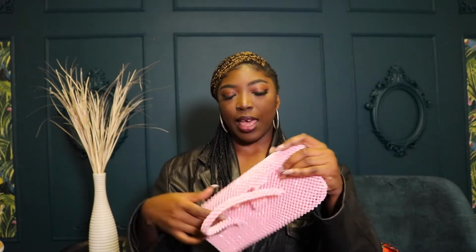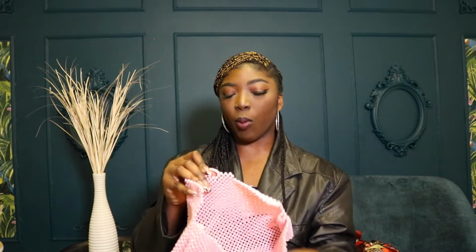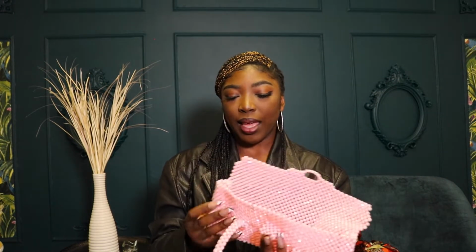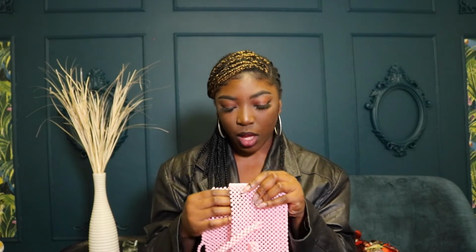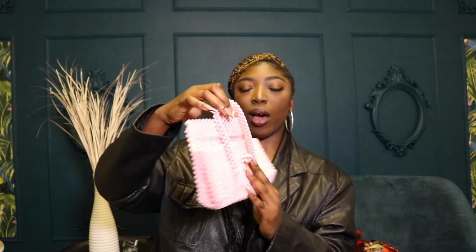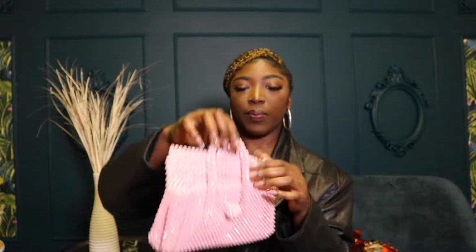And also, one thing to note is that it doesn't have a little pouch inside. So it's literally just the beads that make up the bag. And obviously to get this kind of shape with these beads, it takes a lot of craftsmanship and a lot of detail. So yeah, I just really appreciate how they've crafted the shape of this bag.